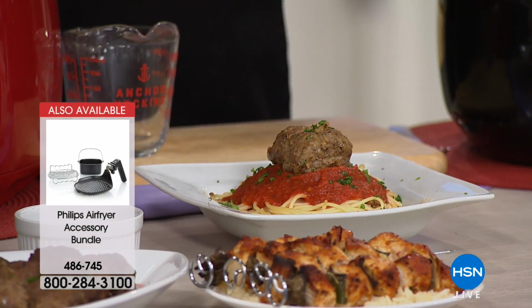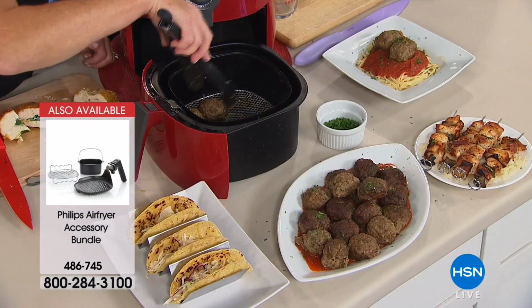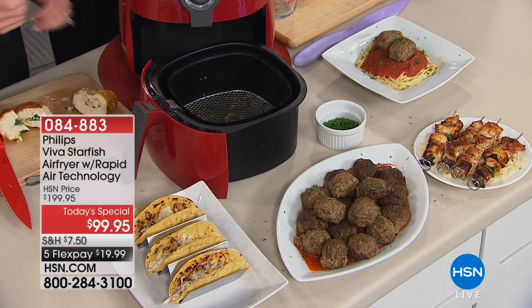Again, so I put my meatballs in, 10 minutes maybe. I go walk the dog, I go read the mail, I put the pasta water on to boil. By the time the pasta is cooked, I have dinner on the table.